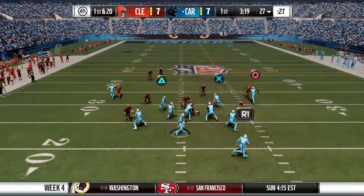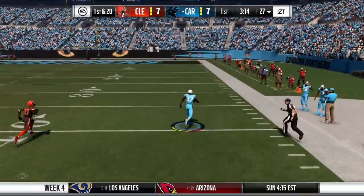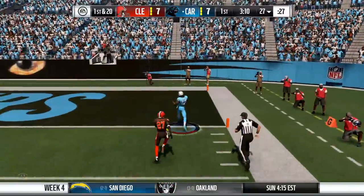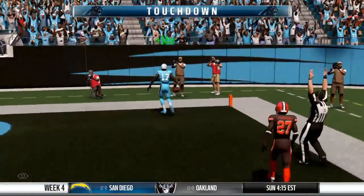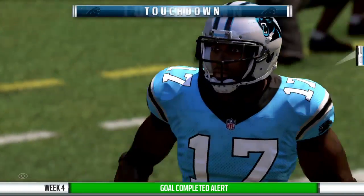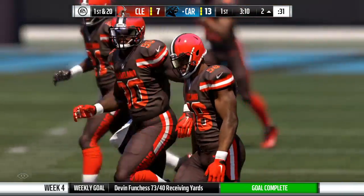Stewart is the lone setback. Throwing is Newton. And this one complete right side to Funchess. 20, 10, 5, touchdown, Carolina. Devin Funchess, his 5th touchdown now on the year. And the Panthers have taken the lead.